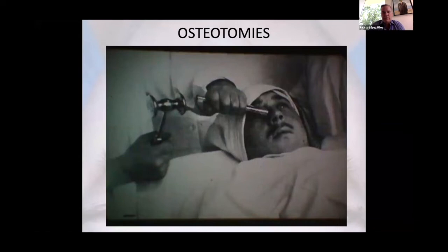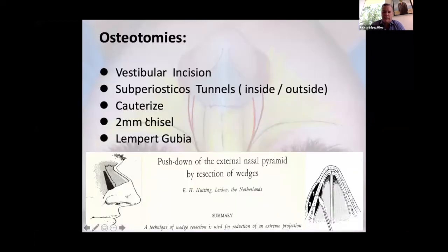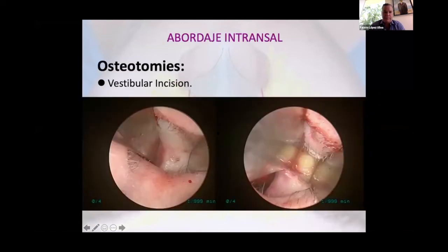Then we do the osteotomies. When the septum is complete and released, we do the osteotomies. The let-down is taking a wedge of the lateral bone. I do it through a vestibular incision, just like Dr. Oren showed. I do the subperiosteal tunnels inside and outside that were described by Hoetsing in 1975, I think so. Cauterize, and you can use a 2 millimeter chisel or a Lempert gouge.